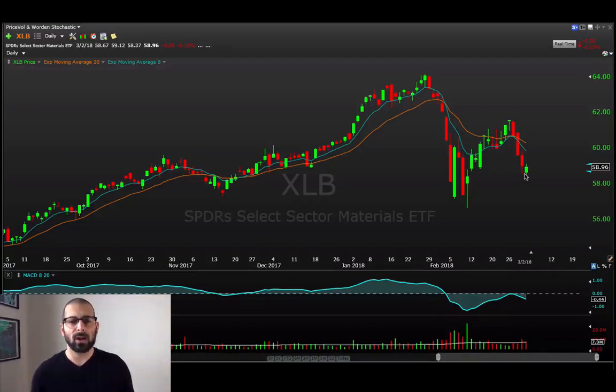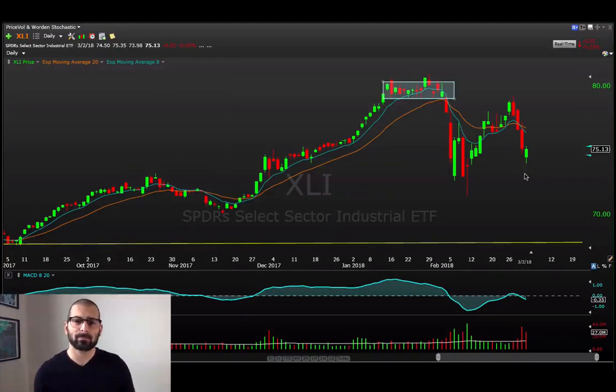So a little bit in the doghouse here for materials, and to a slightly lesser extent, industrials. Couldn't quite close green on the day. I mean, it did have a reversal, but take a look on a relative basis. It is getting close to these lows versus the highs that it made back in basically Monday earlier this week for industrials.